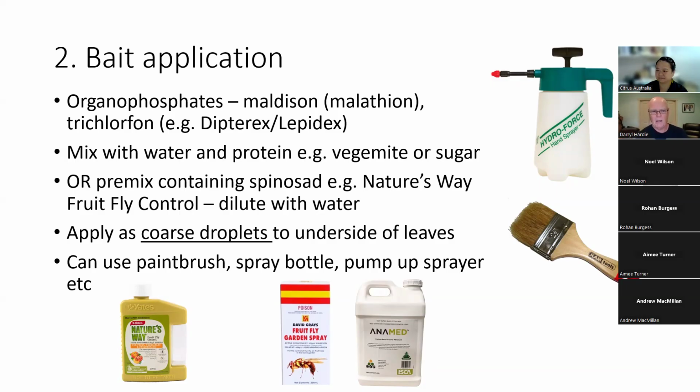You can use a pump pack and put it on coarse, or you can use one of those little squirt bottles and put it on coarse. I've found the paintbrush works best for me if I want to protect a tree. It's easy to clean up the paintbrush, and it's easy to put into a bucket and mix it up. So, bait application. And the thing about bait application, while the fruit's susceptible, you've got to do it every 7 to 10 days. Okay. And if you've got a number of different citrus and they're all ripening at different times, that extends the period out.